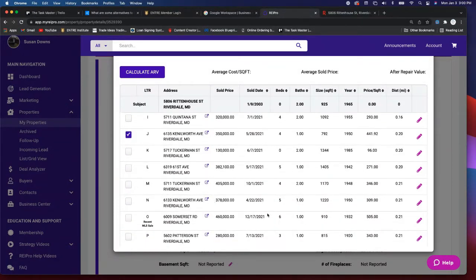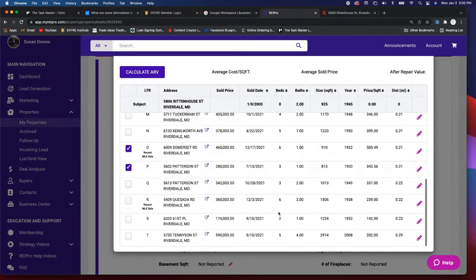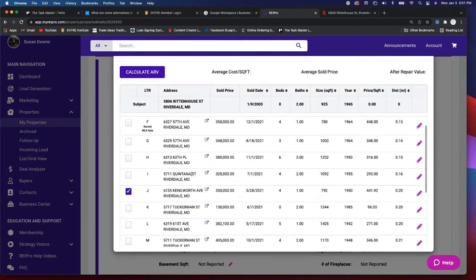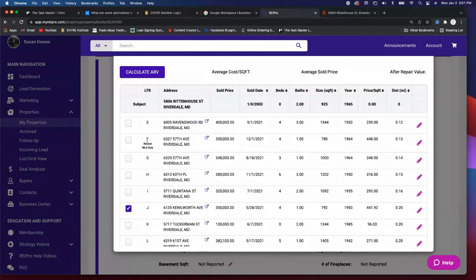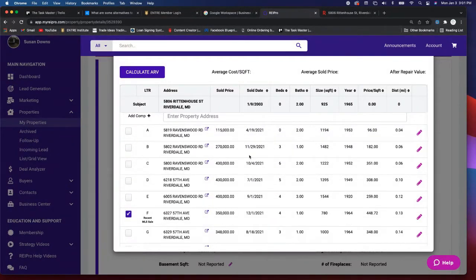Here's 910, 6 bedrooms. See, that's probably, once again, a recent MLS sale. I definitely want to look at that. But really what I want is a single family home. Here's 815, 1 bath. I'll throw that in there. And this is close. I'll do that one. Now this is 1,500 square feet as opposed to 925 square feet. I at least want to try to get close to the square footage, right? And I really want to have 5 homes. This is good right here. Once again, 4 bedrooms. That just doesn't make any sense to me. But anyway, there it is.